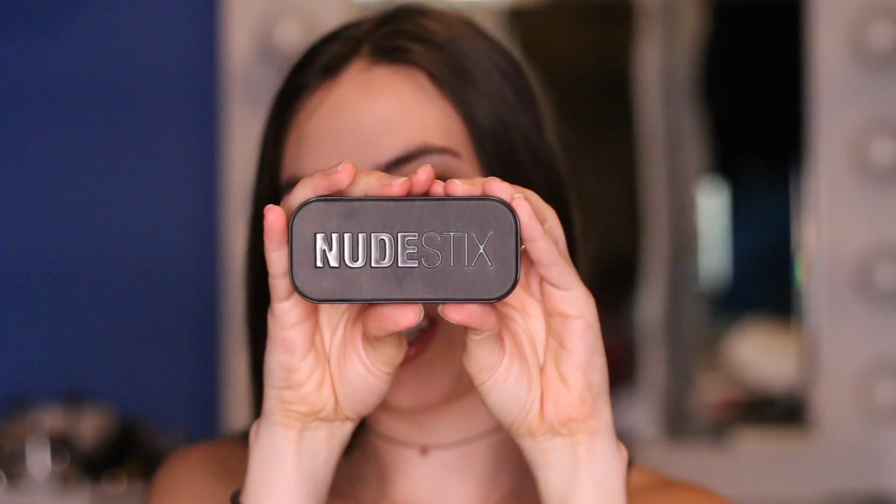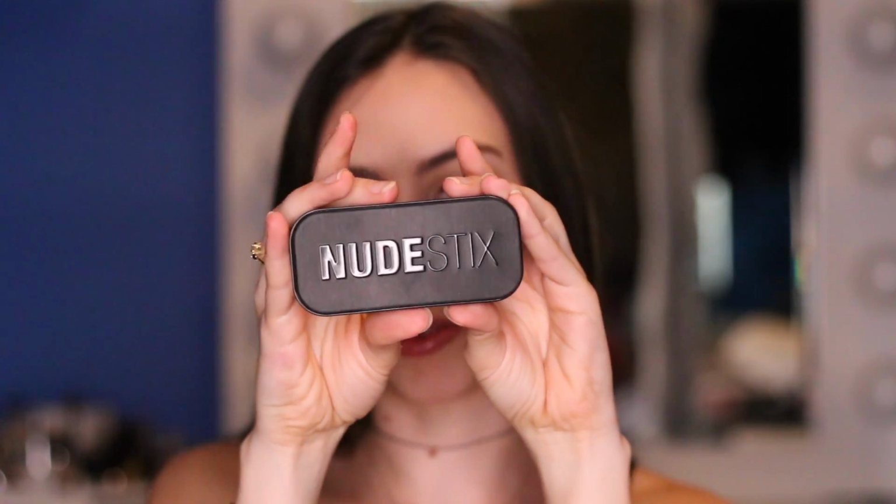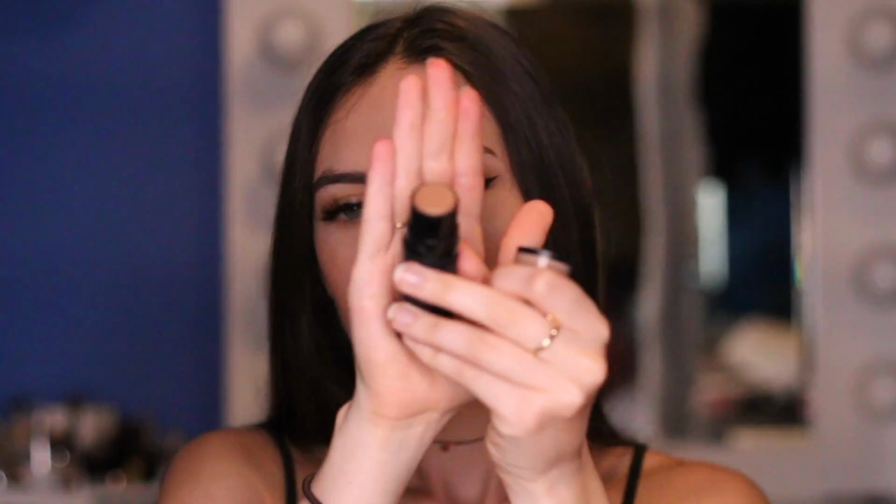It is on my cheeks. No, it is not a highlighter for once in my life. So it is actually from Nude Sticks, and I've never owned anything from Nude Sticks before. But, you know, I'm trusting Sam here. She's never done me wrong before. And it is called, they all have really long names, Nudies All Over Face Color, and it is in the shade Bondi Bay. So what it is, it's a cream bronzer stick, and then on the other end there's a little brush.